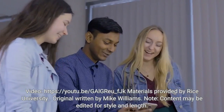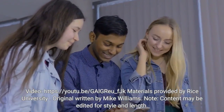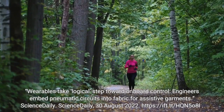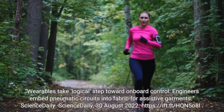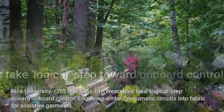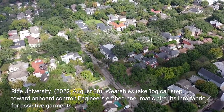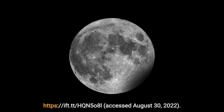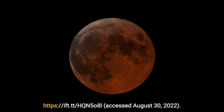Video: materials provided by Rice University. Original written by Mike Williams. Note: Content may be edited for style and length. Wearables take logical step toward onboard control. Engineers embed pneumatic circuits into fabric for assistive garments. ScienceDaily, August 30, 2022. Rice University, 2022, August 30th. Wearables take logical step toward onboard control. Engineers embed pneumatic circuits into fabric for assistive garments. Accessed August 30, 2022.